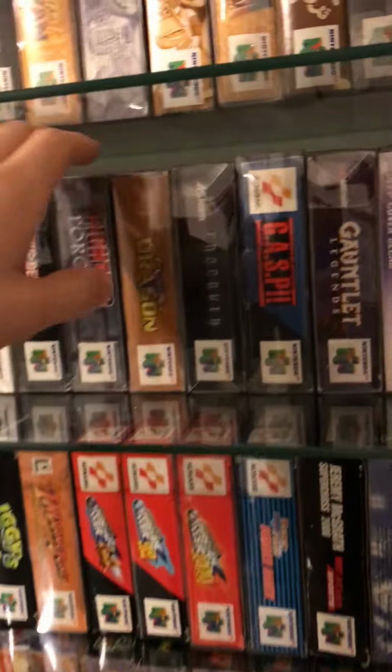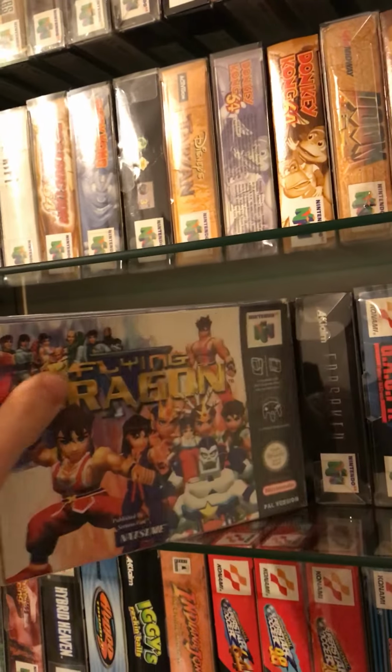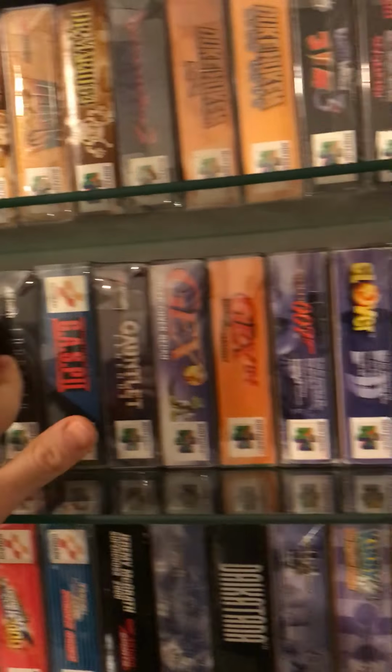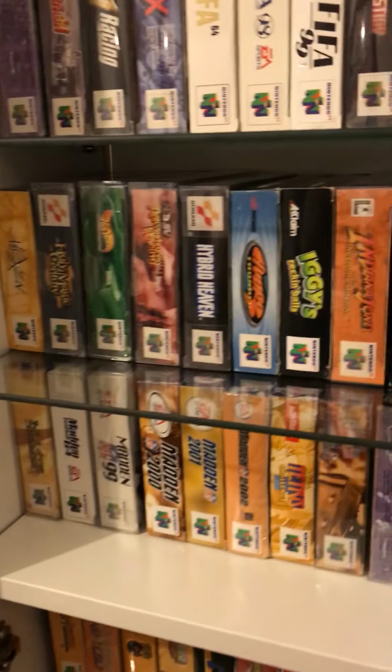Flying Dragon, that's another hard PAL one to find. Most boxes are dog eaten on that. It's made of a strange cardboard compared to others. Hey You Pikachu, brand new and sealed. It's probably best staying that way because I understand it's pretty poor.